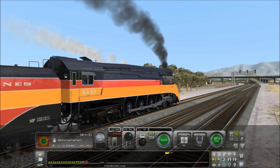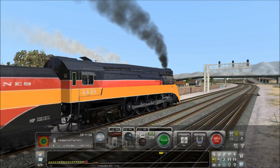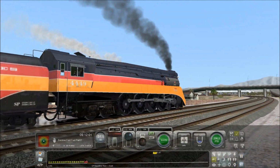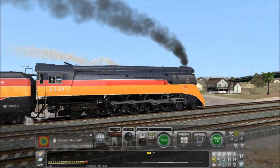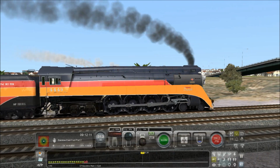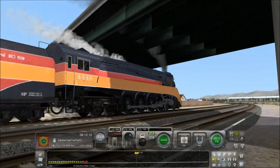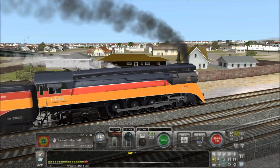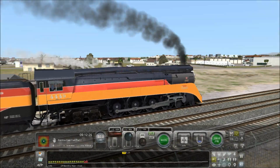Now let's take the time to talk a little bit about boosters, for those of you who are not familiar with the concept of a trailing truck booster. The booster would basically be a mini steam engine attached to the rear wheel of the firebox truck of the locomotive, and it would power the rear wheel of the firebox truck. Now, it's not really modeled in this sim. Obviously, if you look back there, you can see an empty space where the trailing truck booster would be mounted.